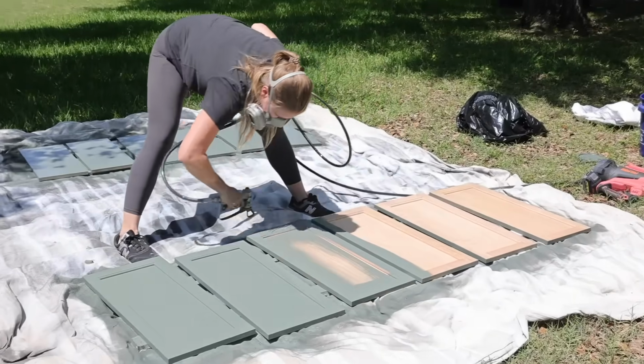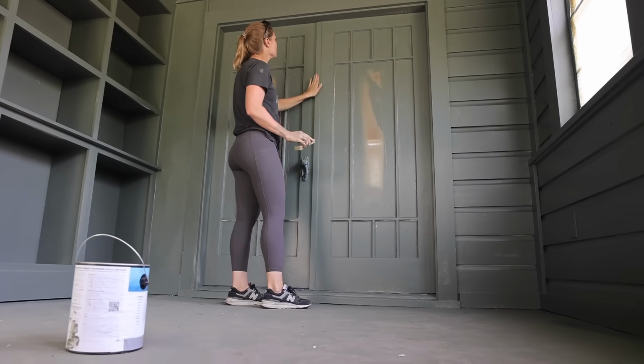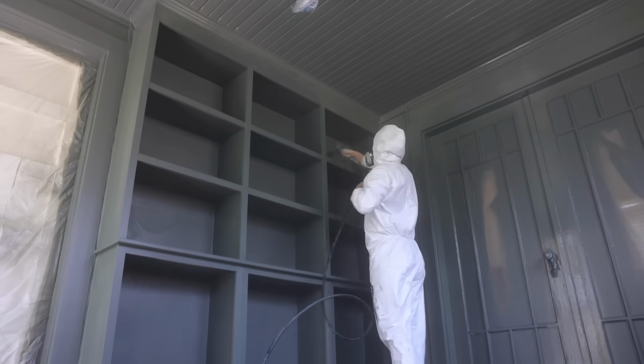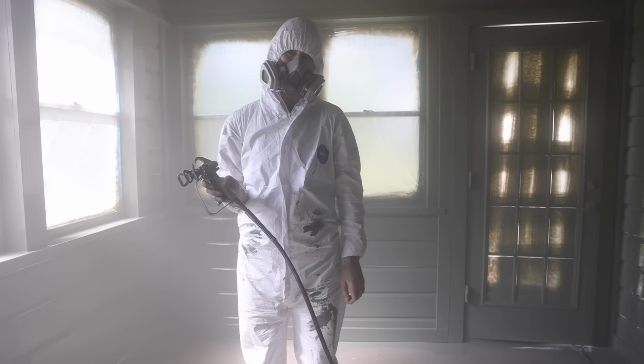But man, nice job. It always feels so good to be on the other side of paint week. I think I have a love-hate relationship with paint week because I love the transformation that happens. There's so much leading up to it, and then it impacts the space probably more than anything else, but also there's so much work. But it looks so good.